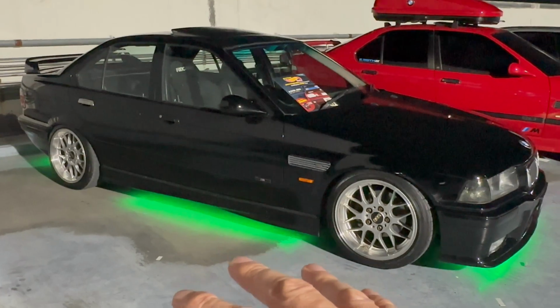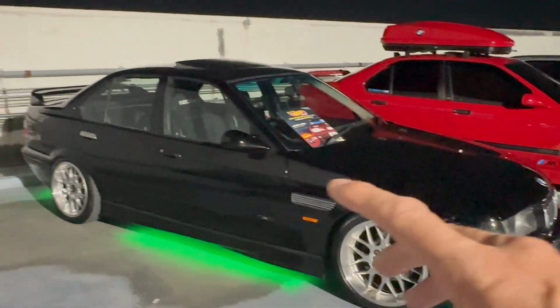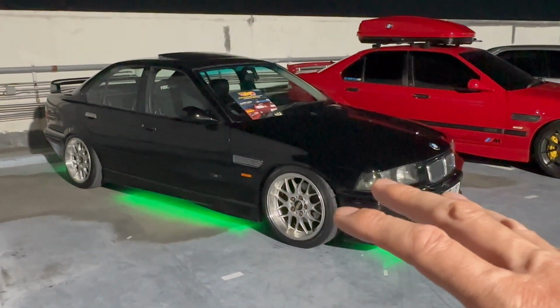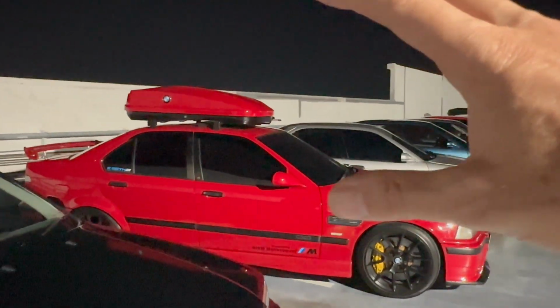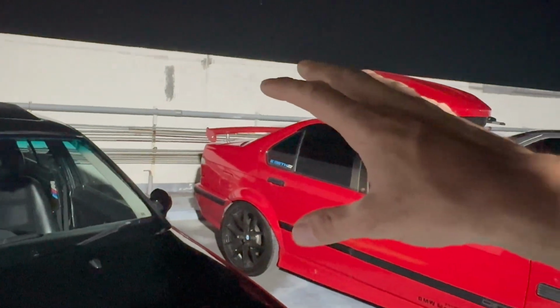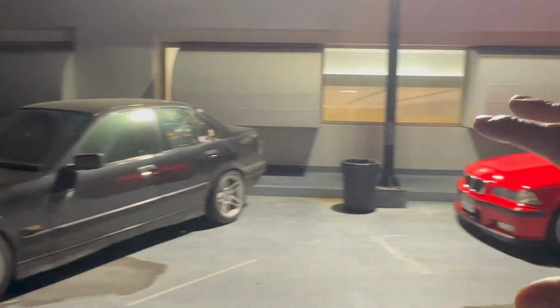You're going to see a lot of underfloor lighting, and this is also running on BBS in black. That looks pretty nice. Boot spoiler on the back. I like that, the black with the green underfloor lighting. Absolutely works really well. And next door we've got one with a roof rack in red, matching yellow calipers. He's got a different type of boot spoiler on the back. Man, you could just go on all night, the amount of cars that are around here.